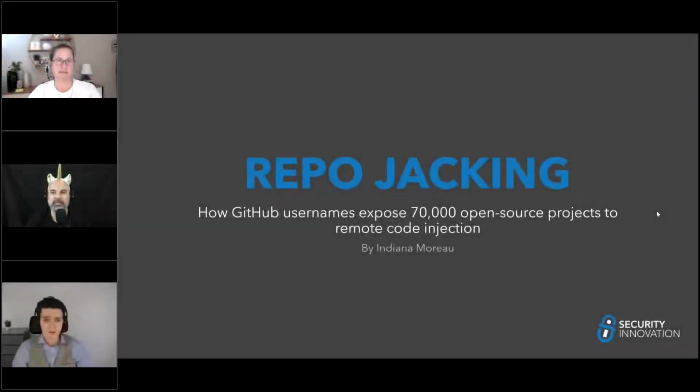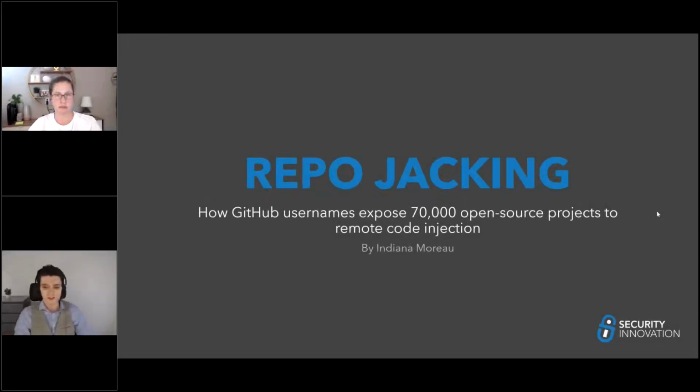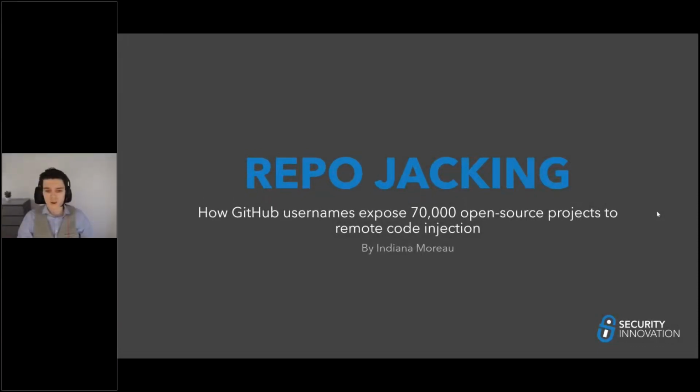So welcome everyone to my talk about repo jacking and how GitHub usernames expose 70,000 open source projects to remote code injection. I'm Indiana Moreau. I work for Secure Innovation, and today I'll be talking about repo jacking, which is essentially a novel supply chain dependency vulnerability that's extremely widespread in open source projects.